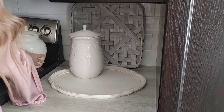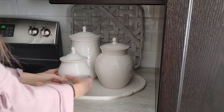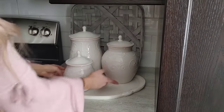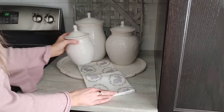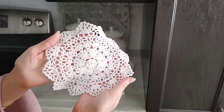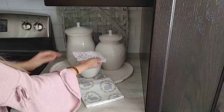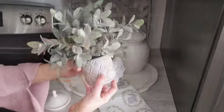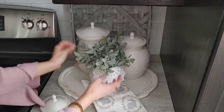And I'm gonna add back my canisters. These I've had for many years since me and my husband got married, and they were a gift from my mom. So I love to use these seasonally and just switch up the decor kind of around these canisters. Adding in touches of lace or doilies instantly makes things feel a little bit more feminine and pretty for this time of year.